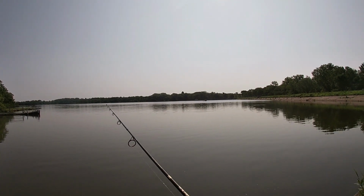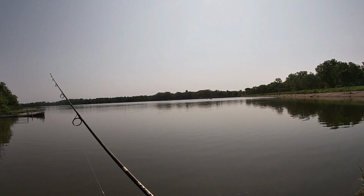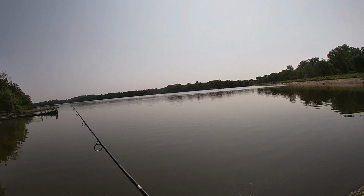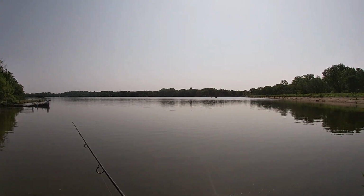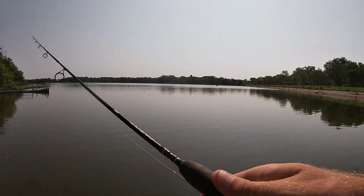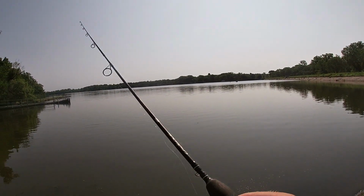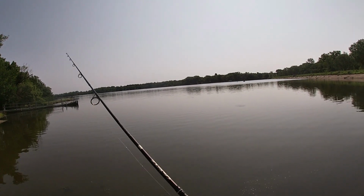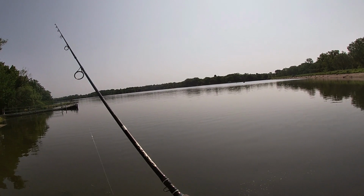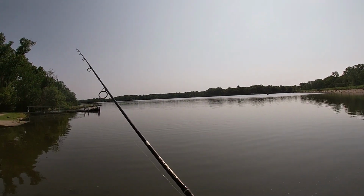And that's a whole lot better than what I've been doing lately, trying to get the catfish, catching no fish. I would like to find a school though. I'd love to get on a school of fish somewhere and just hammer them. That's one thing I really enjoy about bluegill fishing. If you can find a school that's actively feeding, that's a good time. But I have not been able to do so yet out here today.